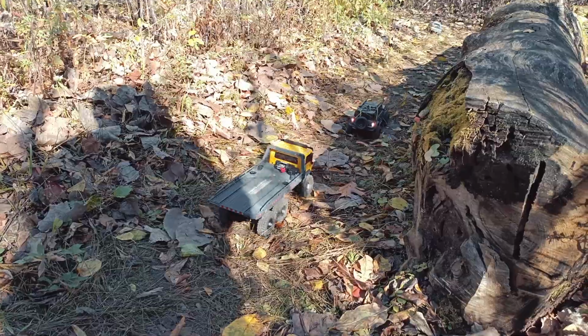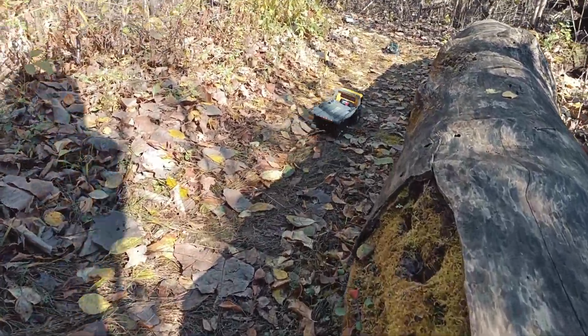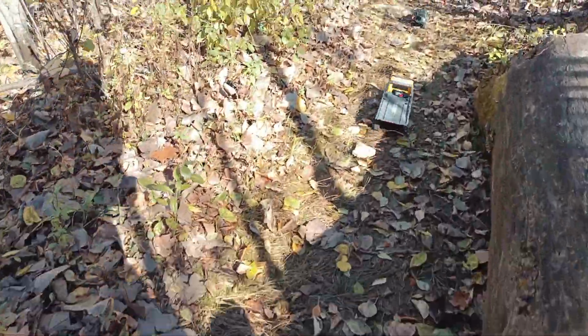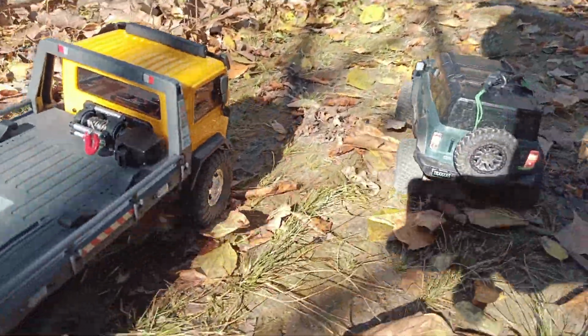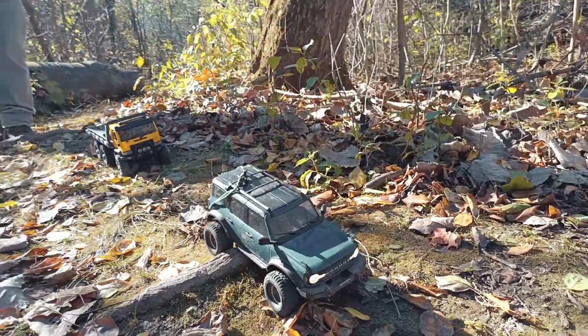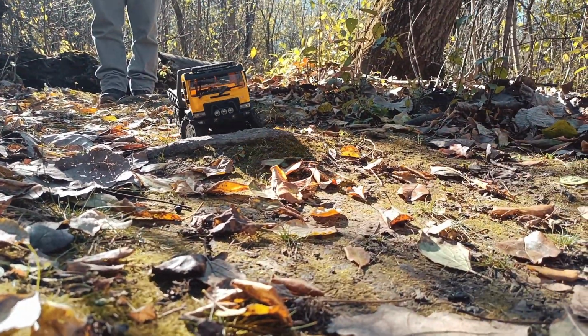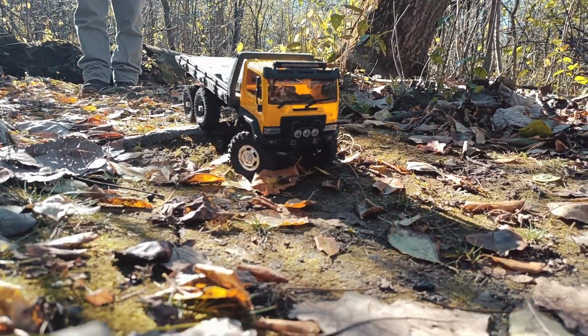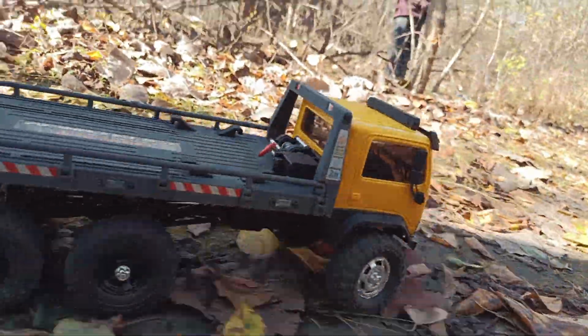Nice. Are we going? Does that way lead out? That leads out? Yeah. Alright. It leads onto the original path that we saw. Oh, I should have climbed that. I wasn't paying attention. Got a leaf in there clicking. There you go.